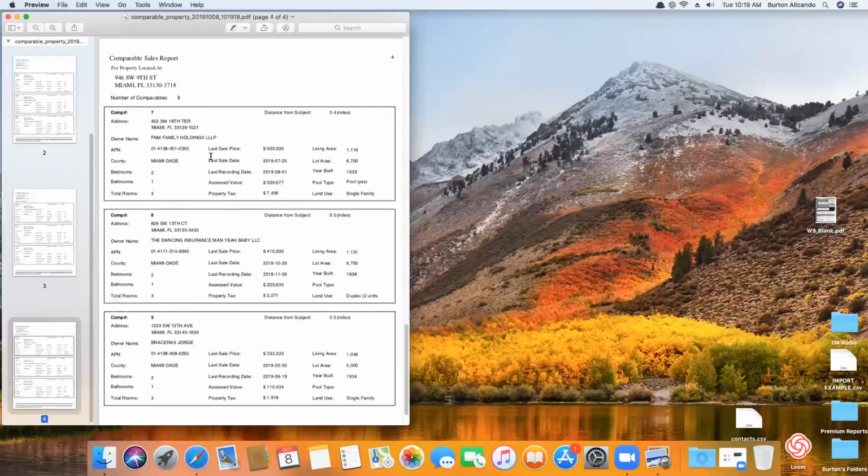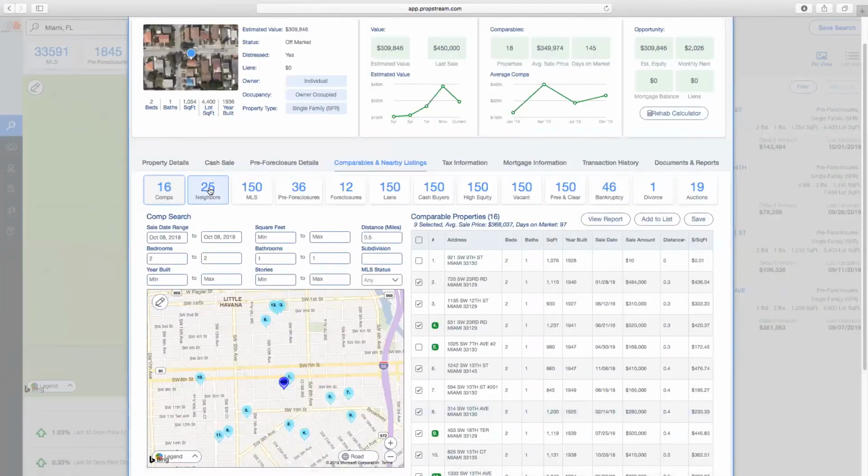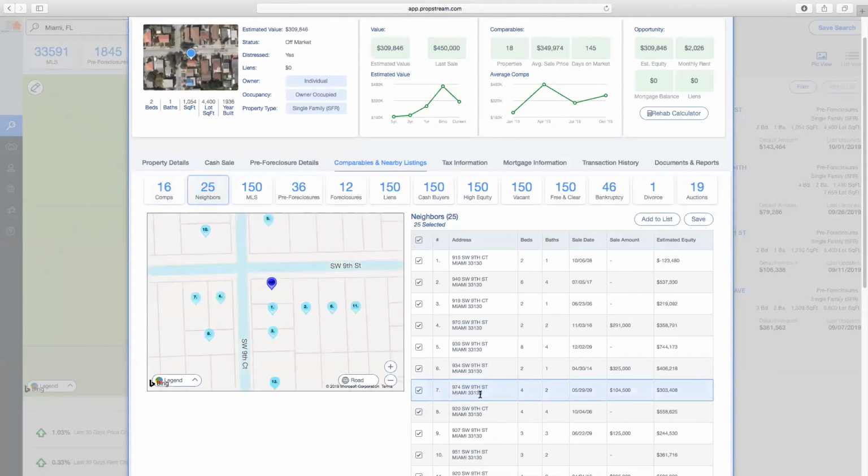So that is the first way of running comps. The second way would be using neighboring records. This is very popular if you're in a gated community or in a cul-de-sac, or maybe you're dealing with a property that's very old. So neighbors could be beneficial in those scenarios, as neighbors were usually built around the same time with the same characteristics. And if they sold today, then most likely your property would sell for around the same property value.